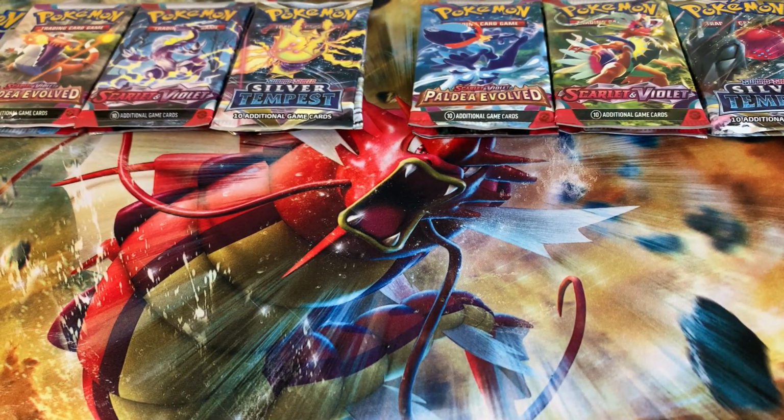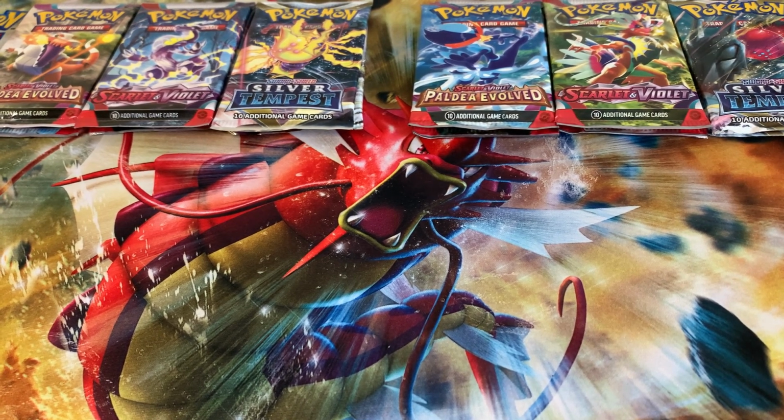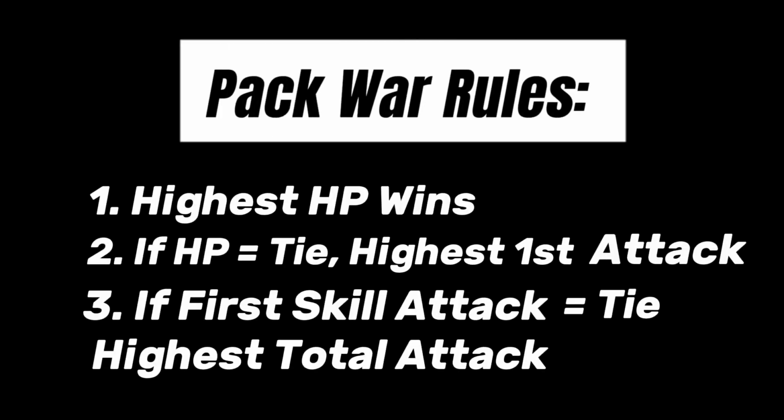And what we're going to do in this video is a booster pack war. If you guys aren't sure what a booster pack war is, it's similar to a booster pack battle, except we try to use every single card in the pack and not just go towards the hits. That way you can have a sort of Pokemon battle that looks like a Pokemon battle from the game. We've got multiple Pokemon, and whoever's HP is highest wins, and if the HPs are tied, whoever has the next highest attack, or if the attacks are tied, whatever the total value of both of the Pokemon's attacks added up is. So it gets a bit complicated, but we're going to try to keep it simple for you guys and have some fun.